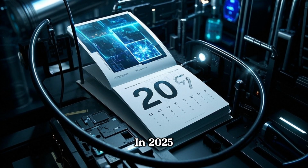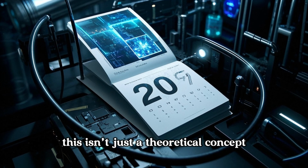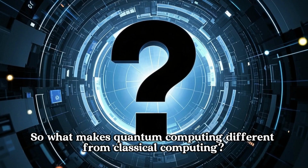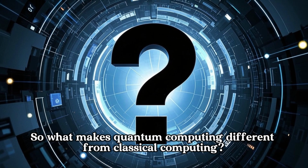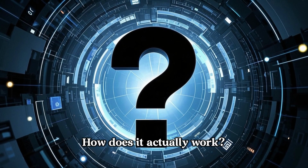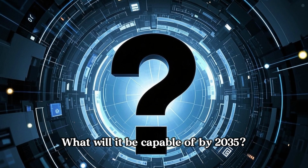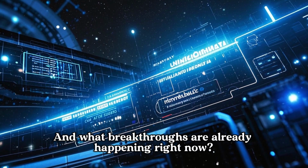In 2025, this isn't just a theoretical concept. It's real, and it's already happening. So what makes quantum computing different from classical computing? How does it actually work? What will it be capable of by 2035? And what breakthroughs are already happening right now?